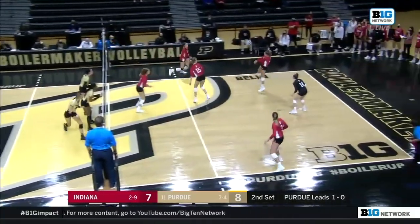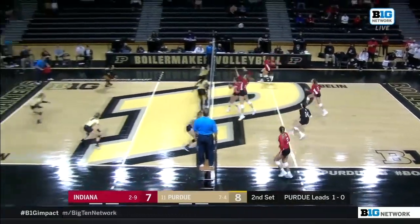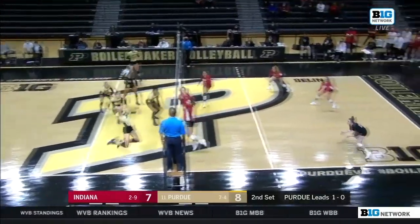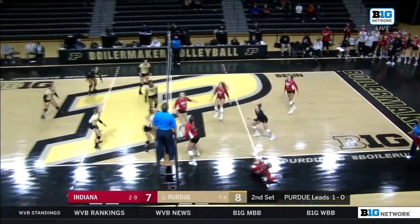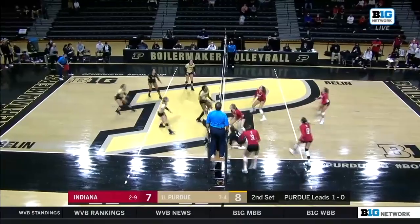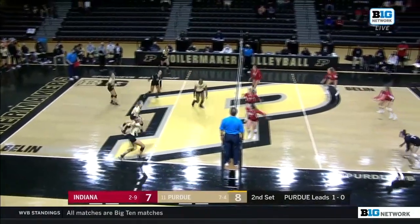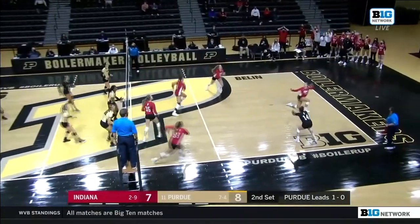Mo Hornung, Fitzner, Westbeld, dug by Hornung, Bush, Cleveland. Great dig by Westbeld, joust at the net, smacked over by Fitzner, the setter. Cleveland to the back row.